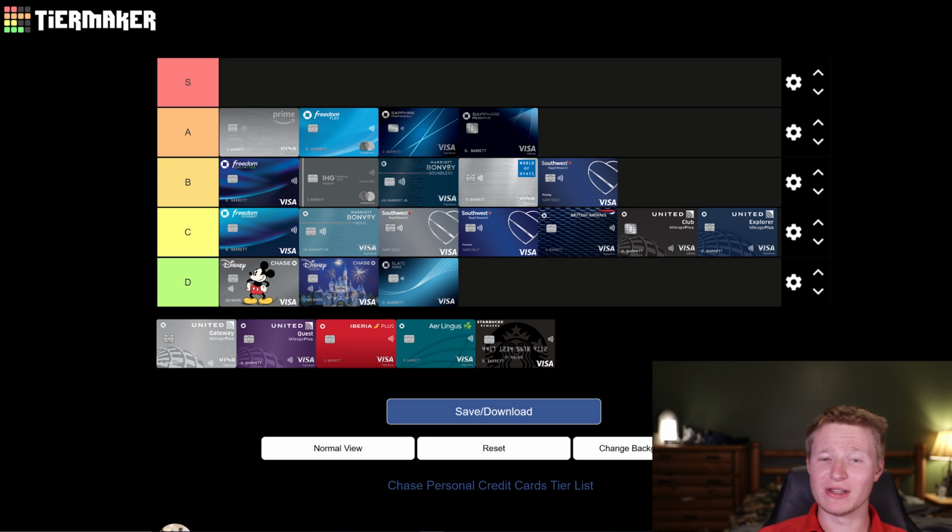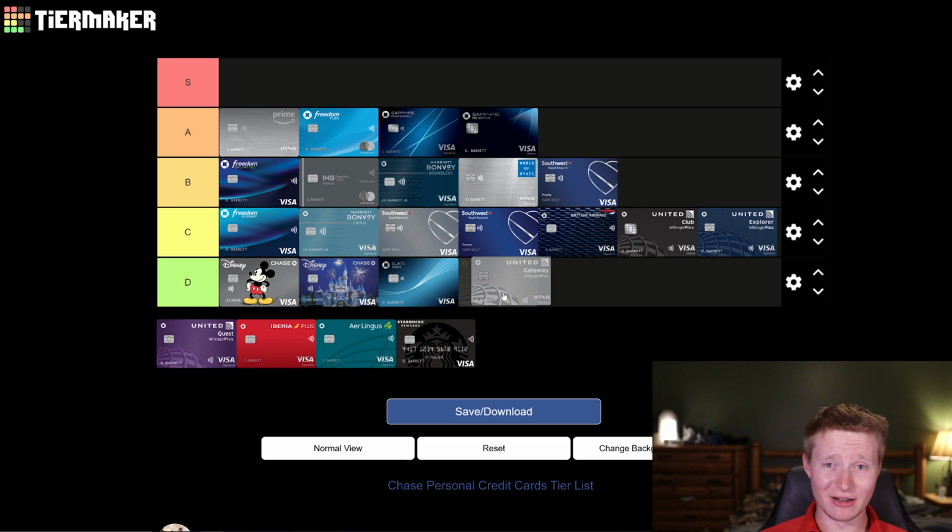This is another entry-level United card. $0 annual fee that gets 2x back on United purchases and gas stations along with local transit. I don't think this card is very good. I would skip it. This is D tier.